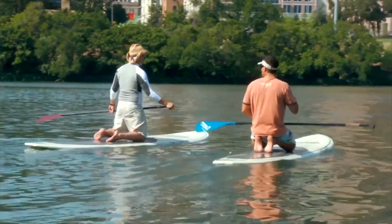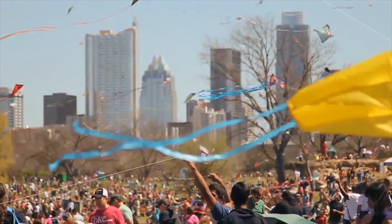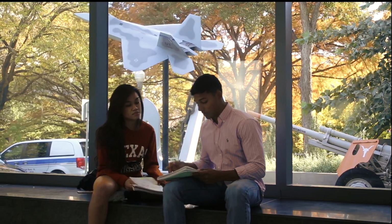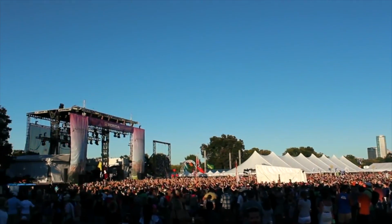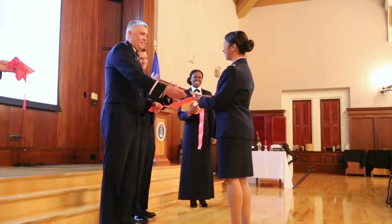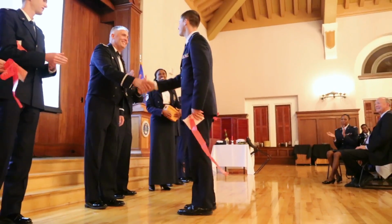One of the best parts about ROTC is that outside of the training environment, students get to enjoy the college experience. Outside of ROTC, students attend classes with their peers and partake in all kinds of extracurricular activities. After completing all Air Force ROTC and academic degree requirements, cadets accept a commission as second lieutenants and begin their adventure in the Big Blue.